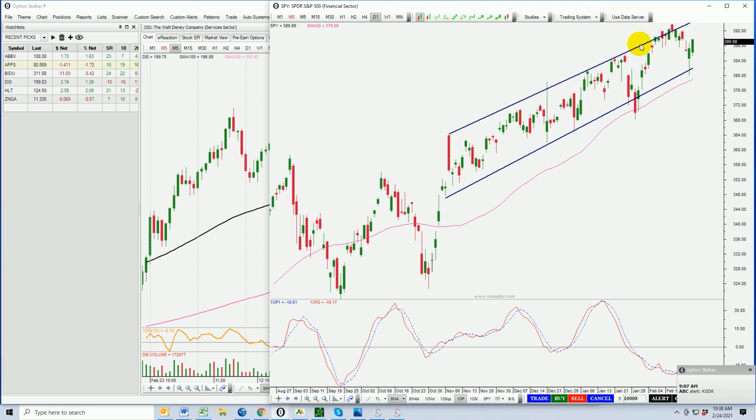And there's the upper bound. You can see how we poked through it briefly and then pulled back. You could see the bar yesterday. We had this deep sell-off early in the day, tested that upward sloping trend line, found support just above the 50-day moving average, closed near the high of the day yesterday. Today, we are seeing follow-through buying. We're probably going to challenge the high.